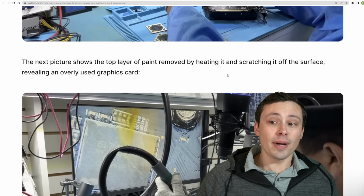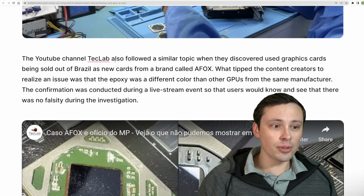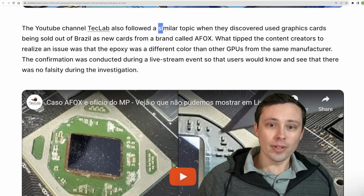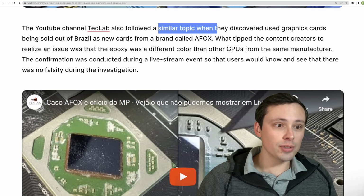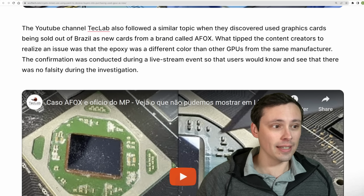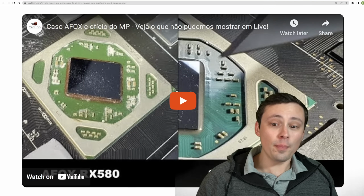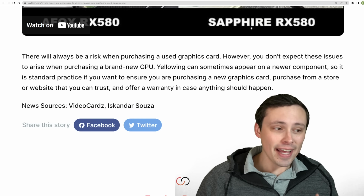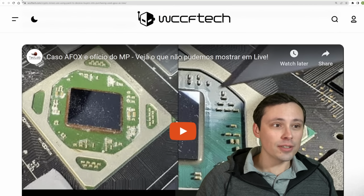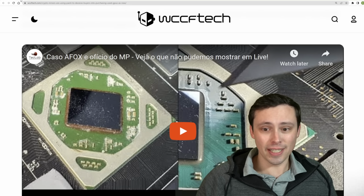Now, hopefully if you're buying from reputable places, this isn't too much of an issue, but it does look like the YouTube channel Tech Lab reported a similar topic, said they discovered used graphics cards being sold out of Brazil as new cards from a brand called A Fox. And so basically just a heads up that those used mining GPUs might be being tried to be passed off as new cards, so just be careful what you're getting.